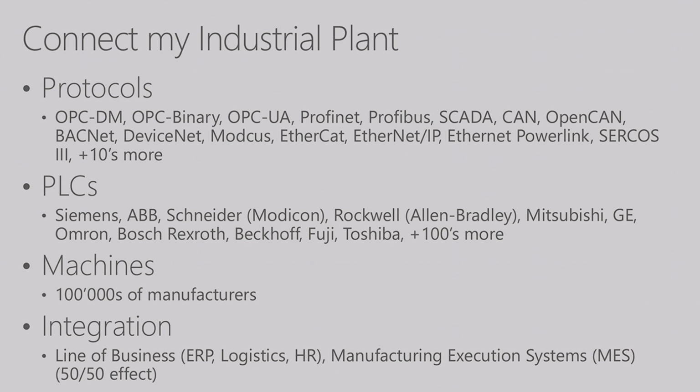I mean, Rockwell is bigger in the US, whilst Siemens and Schneider are bigger in Europe. And then you go to guys like Fuji, Panasonic, Toshiba, Mitsubishi, they've got Asia. So if you think you can build one industrial IoT platform that talks to everything, good luck, because you're going to have to support lots. And then there's the integration, because that's the most important part.